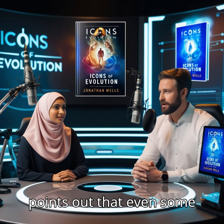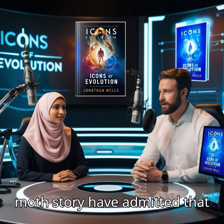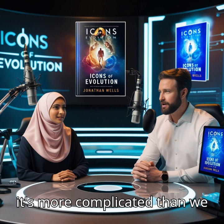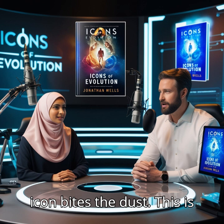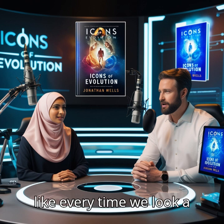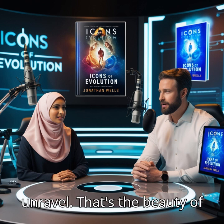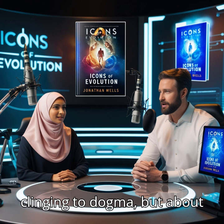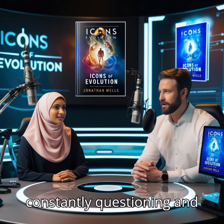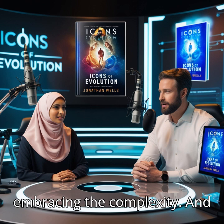It does. And Wells points out that even some scientists, who were big proponents of the peppered moth story, have admitted that it's more complicated than we used to think. So another icon bites the dust. This is blowing my mind. It seems like every time we look a little closer at these icons, the explanations start to unravel. That's the beauty of science. It's not about clinging to dogma, but about constantly questioning and refining our understanding. Well said. It's all about embracing the complexity.